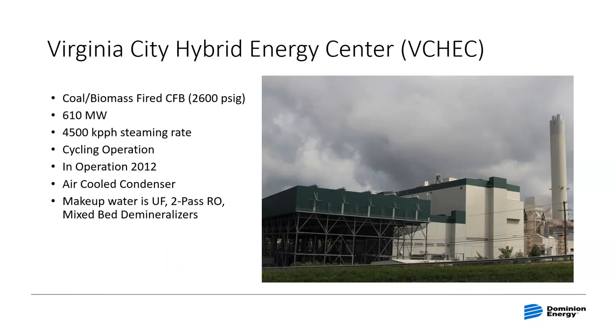Their drum pressure is 2600 PSIG and it puts out 4,500 pounds per hour of steam. This unit came into operation in 2012 and has now become a cycling unit. The makeup water for the plant is ultrafiltration, a two-pass RO, and mixed bed demineralizers.